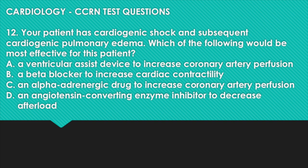Question 12. Your patient has cardiogenic shock and subsequent cardiogenic pulmonary edema. Which of the following would be most effective for this patient? A. A ventricular assist device to increase coronary artery perfusion, B. a beta blocker to increase cardiac contractility, C. an alpha-adrenergic drug to increase coronary artery perfusion, or D. an angiotensin-converting enzyme inhibitor to decrease afterload.